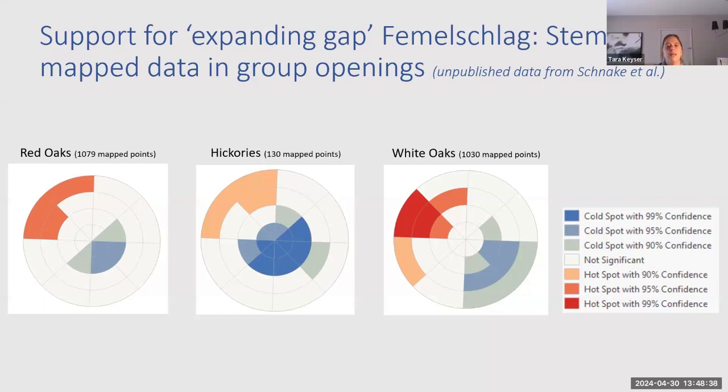So these data provide evidence that high densities of dominant and codominant oak hickory saplings were spatially clustered in the northwestern portions of the edges of those 13-year-old gaps. It's interesting, we have data from 30-year-old gaps too.